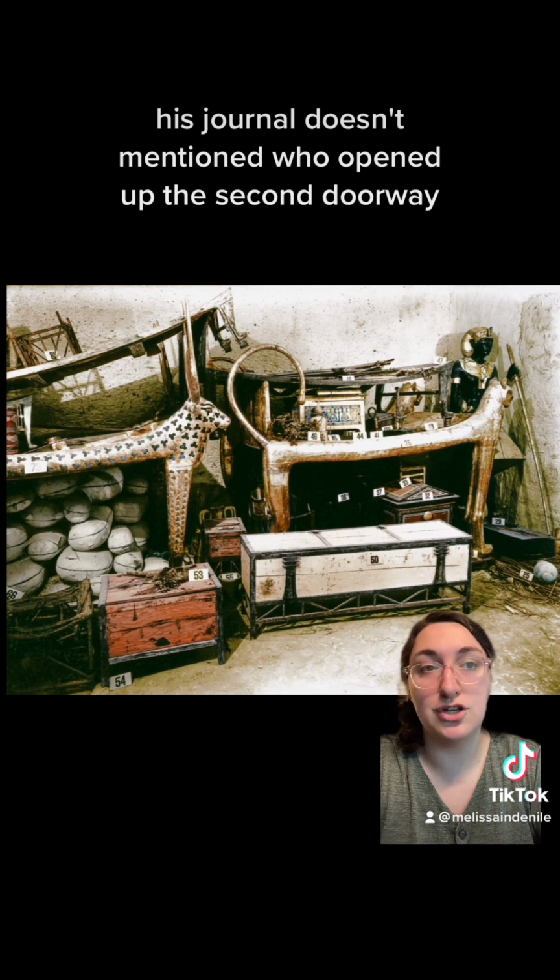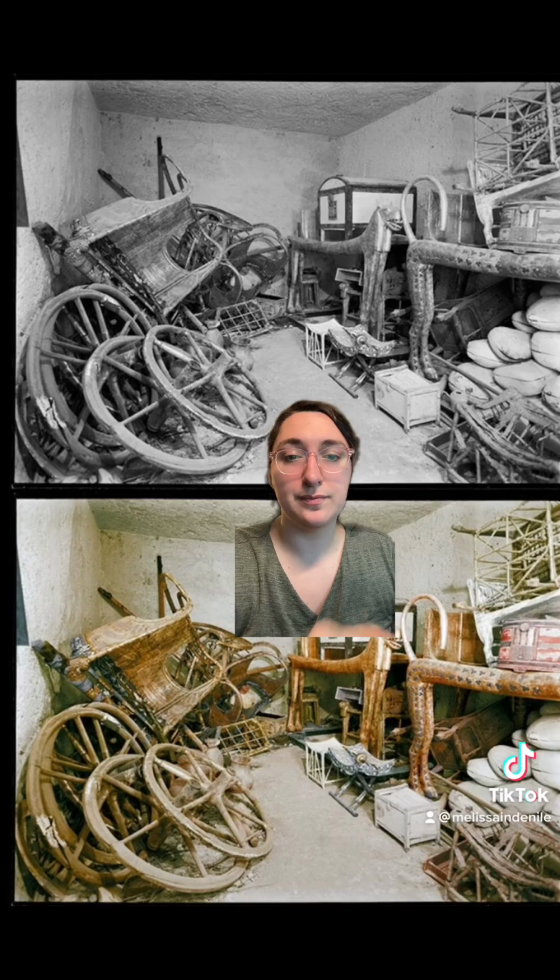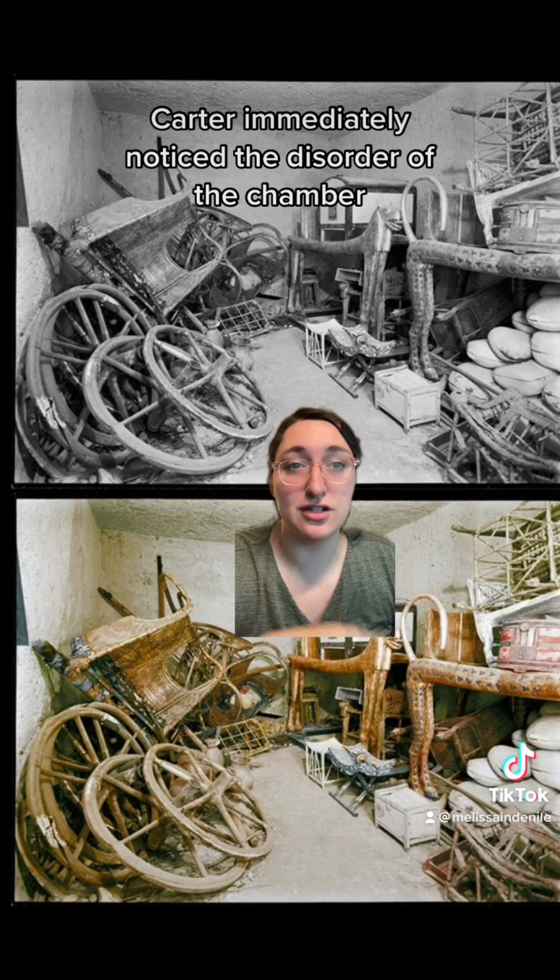His journal doesn't mention who opened up the second doorway, because if you remember, they actually sealed it up the day before. Carter immediately noticed the disorder of the chamber, which was later labeled as the antechamber of the tomb.